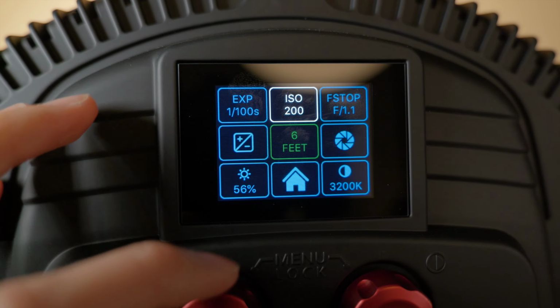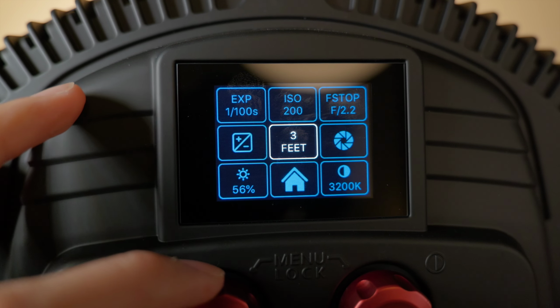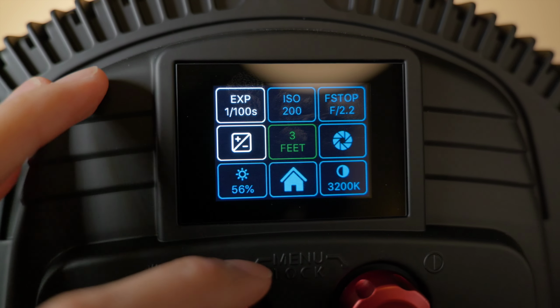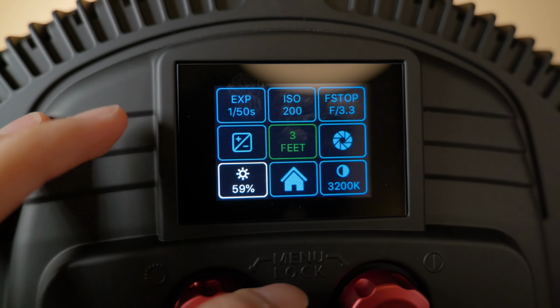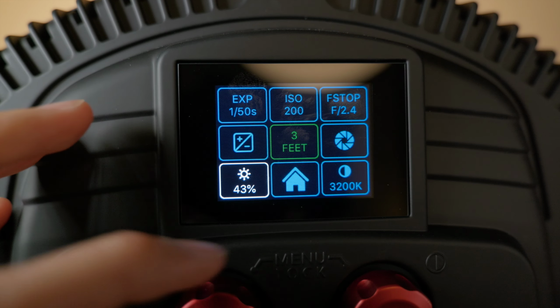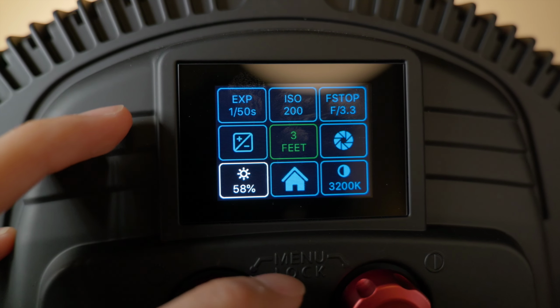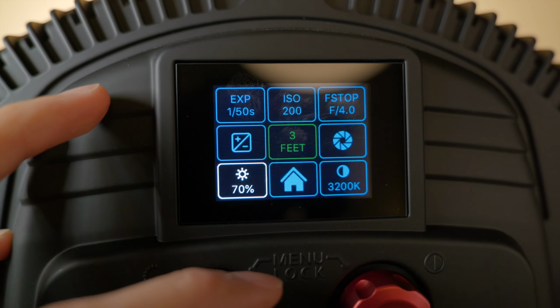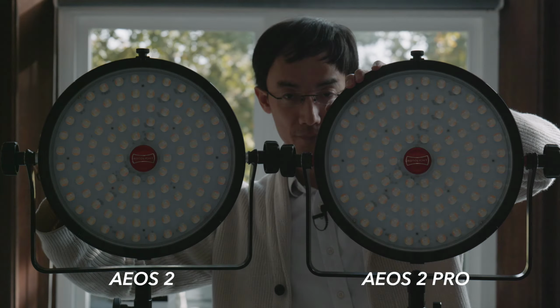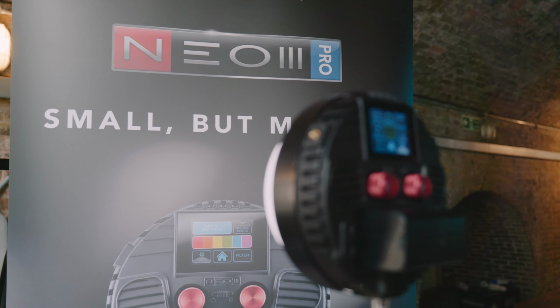One more new thing, the true aperture dimming. You can set the distance from the subject and the exposure settings, the f-stop and ISO you're using, and the light will calculate the light intensity. So if you're in a rush, even without a light meter or exposure chart, the exposure will be around the ballpark. So this is the AEOS 2 Pro and Neo 3 Pro.